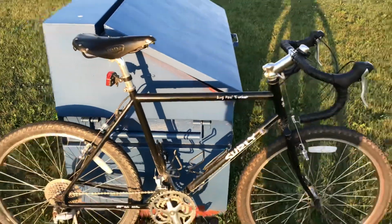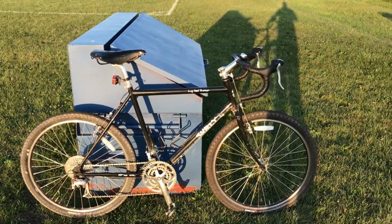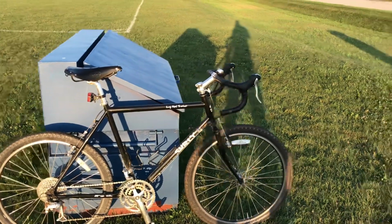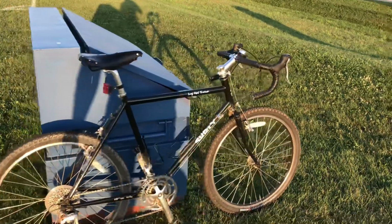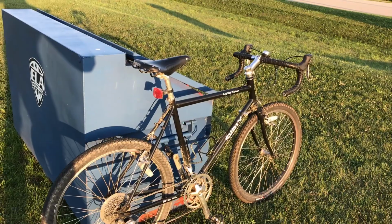And yeah, this is my favorite bike of all time that I've had. As funny as it is, I've tried different ones, but this seems to be my go-to bicycle. If you read the reviews on these Surly Long Haul Trucker bikes, they have really good reviews overall.